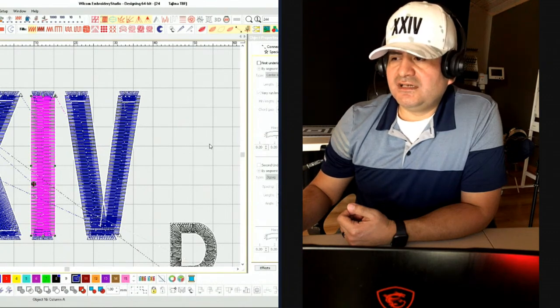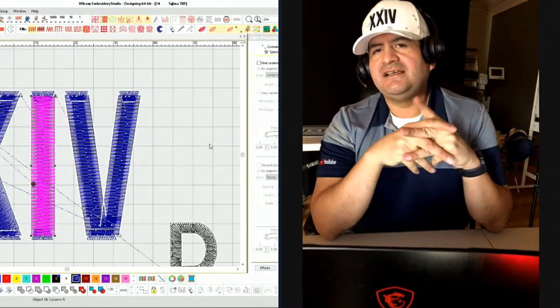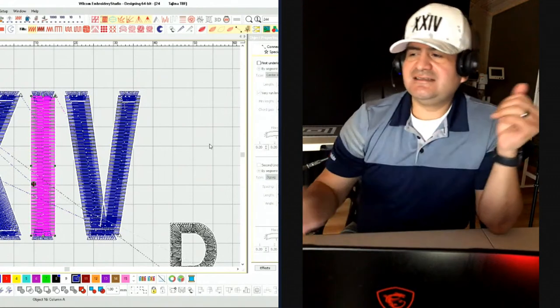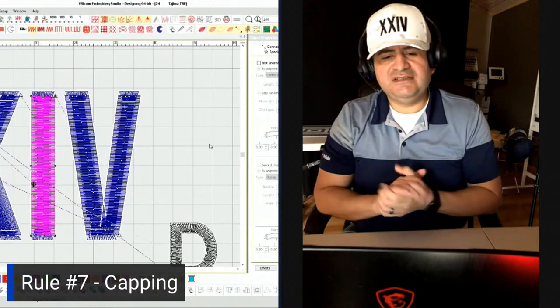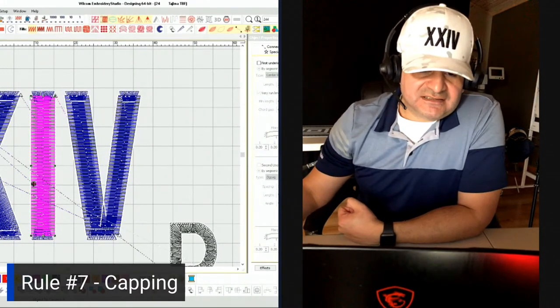And then this is the big one here. This is the one. So to answer the previous question, how do you know if a design is made for digitizing? It's this one. Rule number 7, capping. And when we talk about capping, this is what we're talking about.